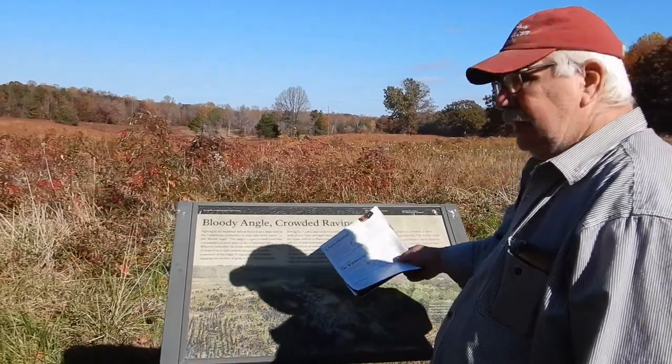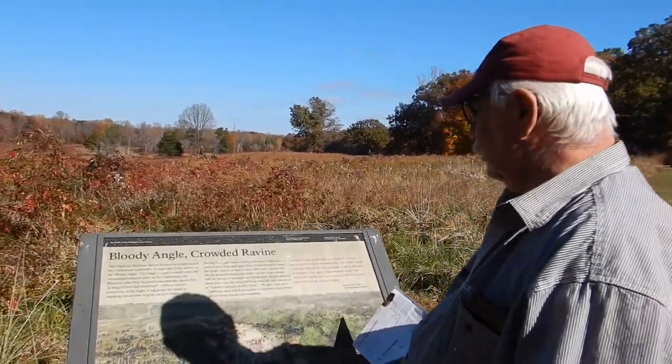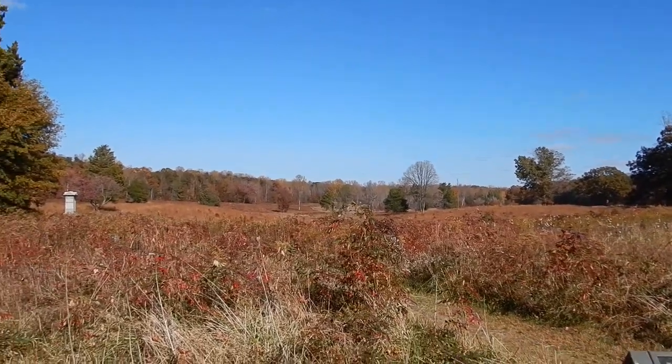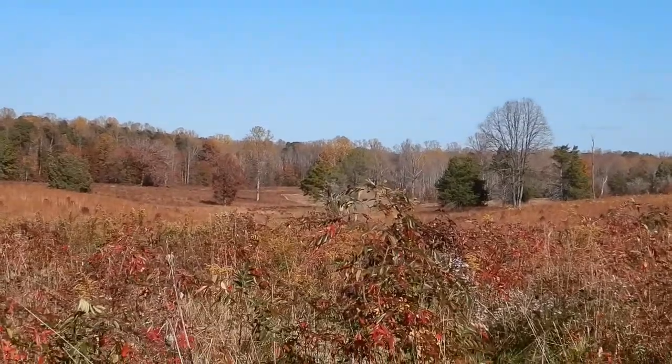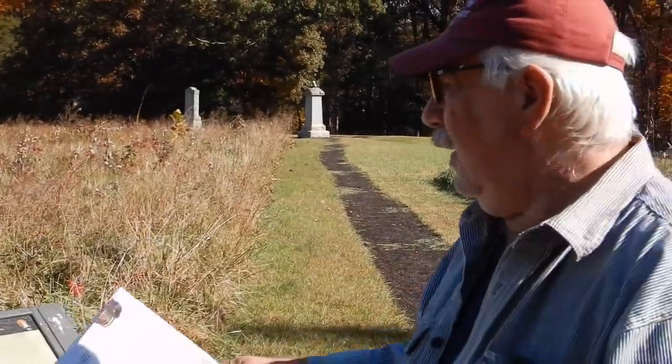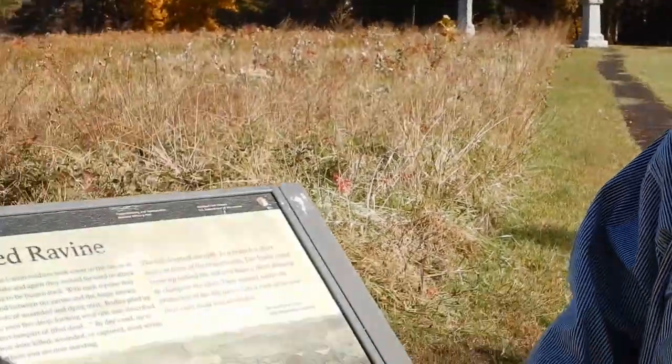After the initial Union attack at the point of the mule shoe, it sort of spilled over into what was called the Bloody Angle, which is down there in that field. And it's sort of a little ravine where all the troops were pinched in together, and they fought hand to hand for days at a time. Finally, Grant abandoned the field, just left, which was why the battle was called inconclusive. But the Confederates had been so bloodied by then that they began to retreat and eventually wound up in Petersburg.